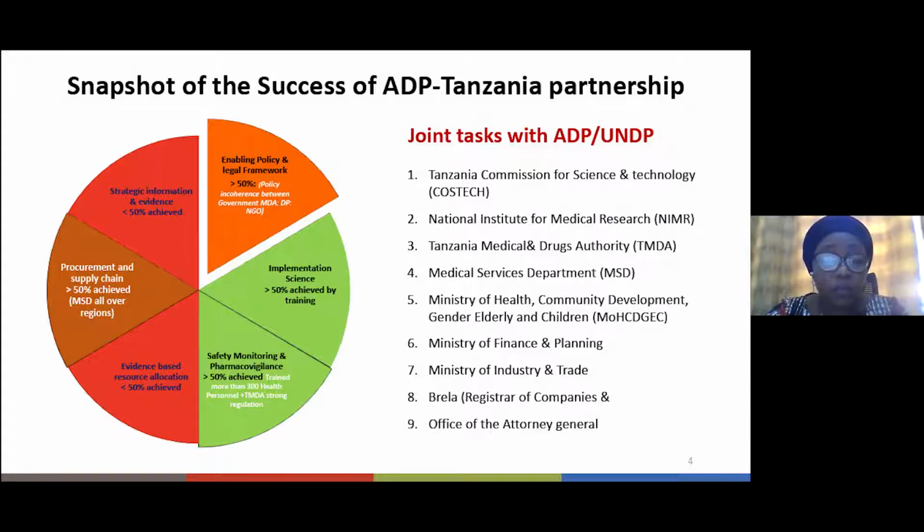But these are very important organizations that need to work together in order to facilitate the adoption of new technologies. And in this case, we're now talking about pediatric praziquantel. So when we looked into the policy, we found some incoherences, and I have to say, by the end of the project or the partnership, we had achieved maybe more than 50% of the policy. We created an awareness that we have incoherent policies, and these are being worked on as we go along.